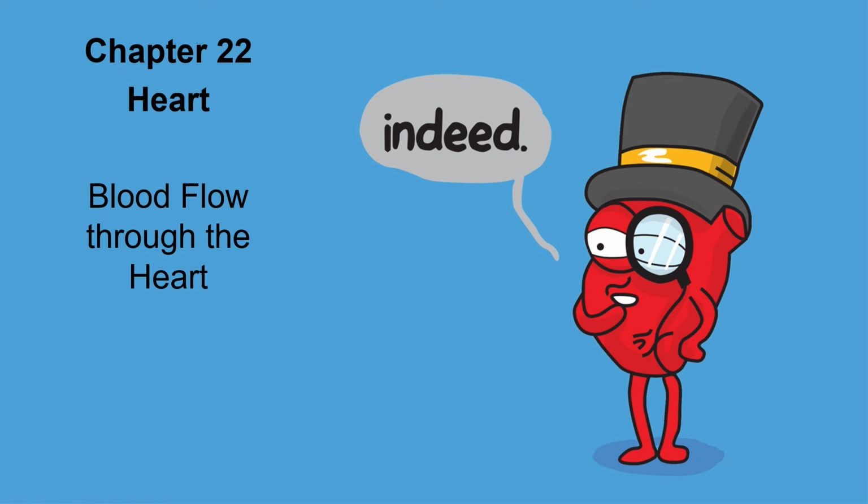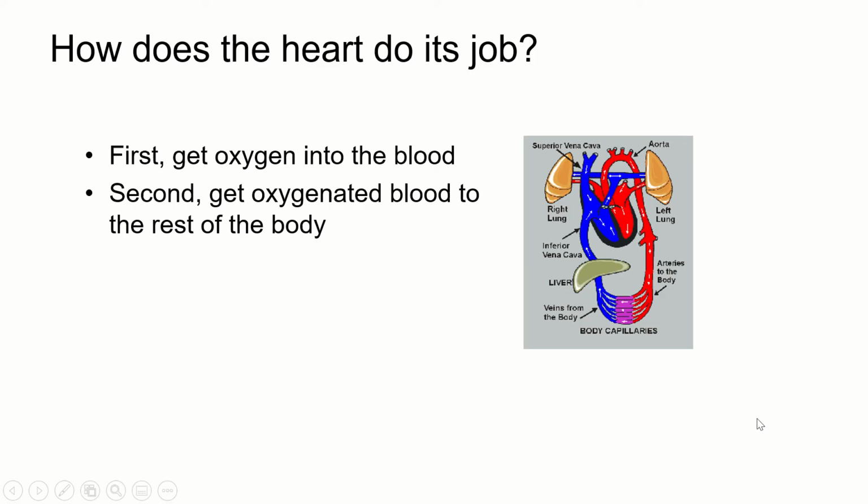In this next section, we are going to continue our investigation of the heart and talk about the way that the blood flows through the heart and the cavities that it passes through.